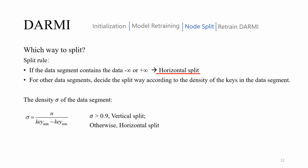For other data segments, it decides the split weight according to the density of the data segment. We call it sigma, which is calculated in the equation, where n is the number of records in a data segment, and the max key is the largest key, and the min key is the smallest key in the data segment. In our work, the threshold of density is set to 0.9 according to experimental parameter tuning. If sigma exceeds the threshold, it means that the key distribution in the data segment is dense. Fewer keys are allowed to be inserted, and it is less likely to be split again. In this case, vertical split is recommended. Otherwise, horizontal split is recommended.